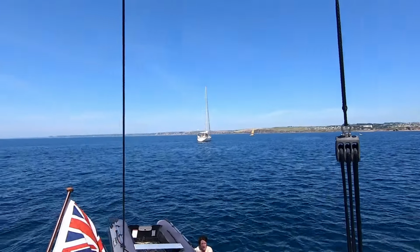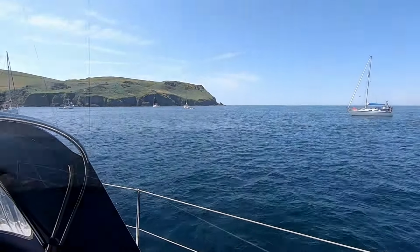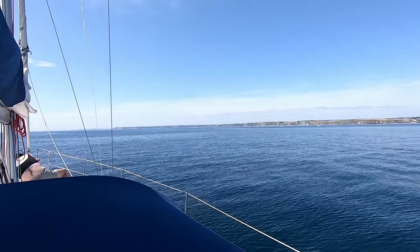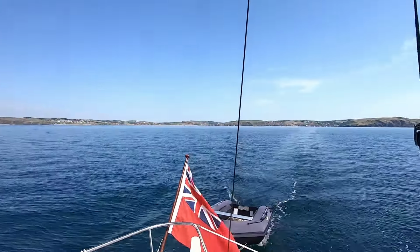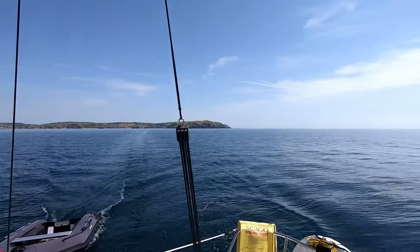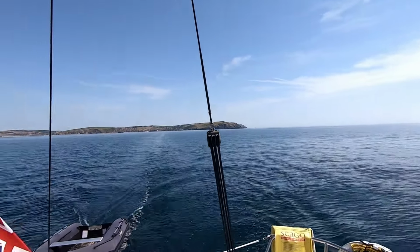Some more yachts coming in, anchored at the back here. So we're heading towards Plymouth, just in the distance there, about 9 miles to go. Just going along the coast. There's Hope Cove in the background, and where we came from before, Salcombe around the headland just there. And as you can tell, we're motoring again.